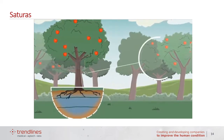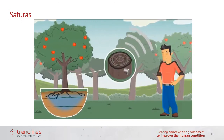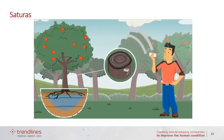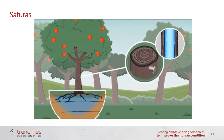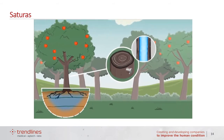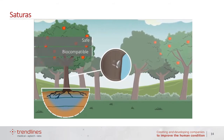SWP is the best-known direct physical indicator for water status in crops. For the first time, the tree can communicate with the farmer about the real water status in the trunk. The miniature lightweight sensor is embedded in the trunk of the tree in direct contact with the water tissues for continuous, highly accurate SWP measurements. The unique embedding method developed by Saturas has been proven as safe, biocompatible, and does not harm the tree tissues.